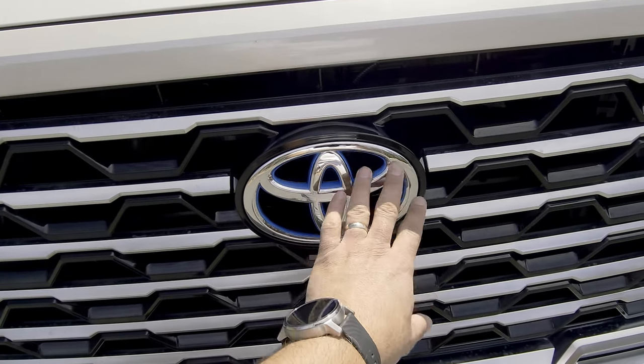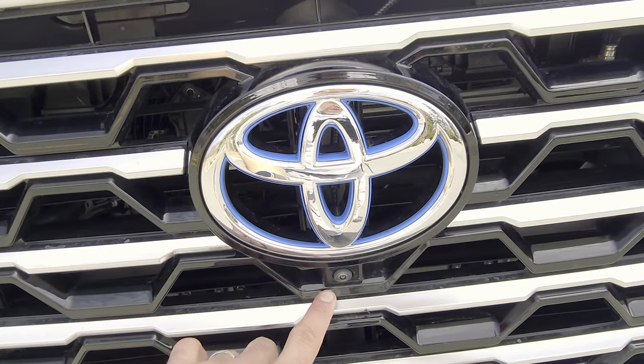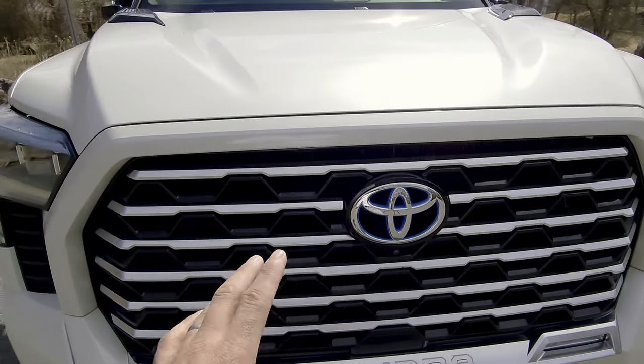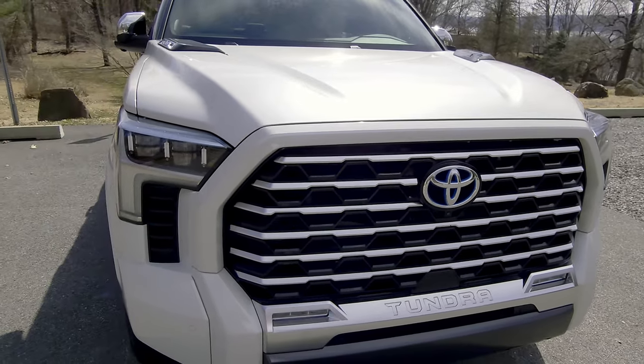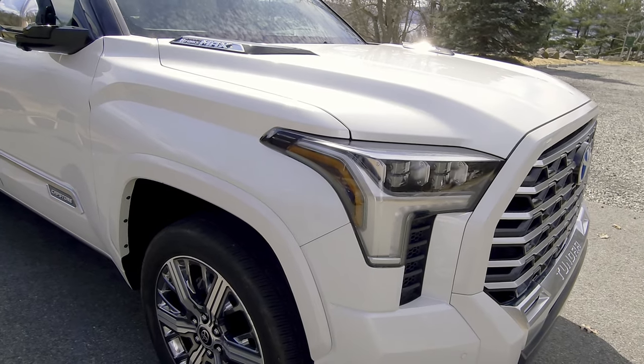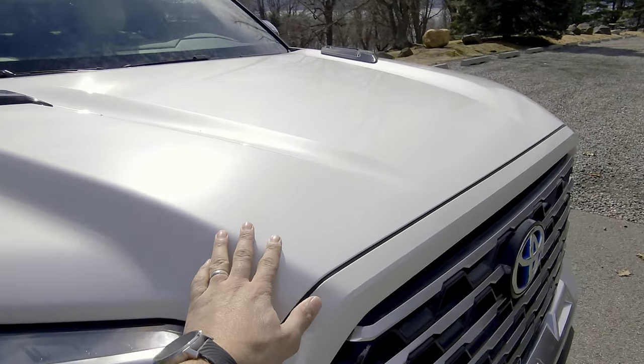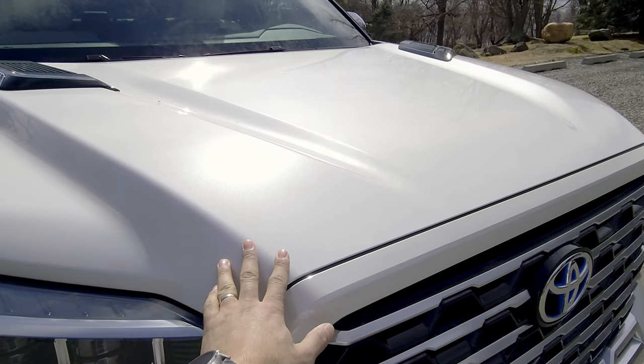Blue and chrome Toyota badge. The front 360 camera is right here, because this car has a 360 camera. And it's very nice. It's a beautiful truck. This is a white chill color, as they call it. And unfortunately, under the hood, there's no longer a V8 engine. That was gone last year in 2022.